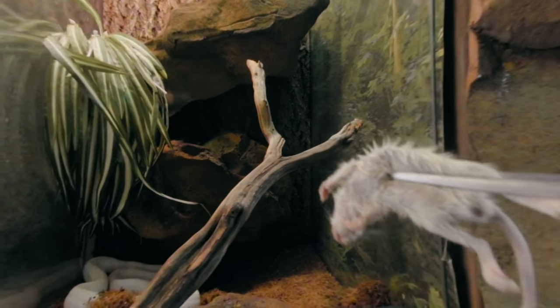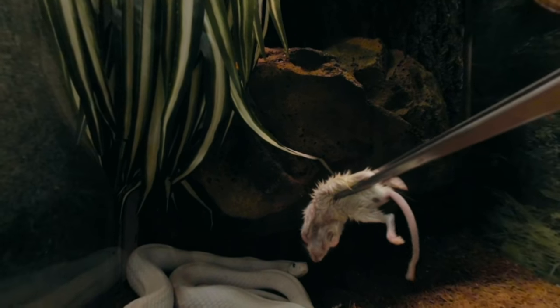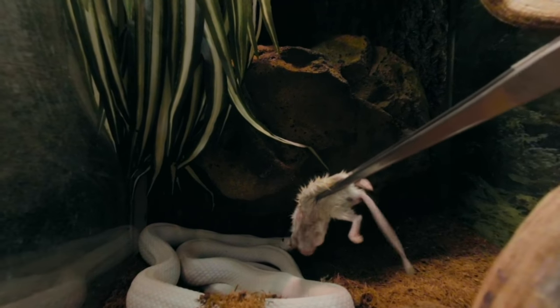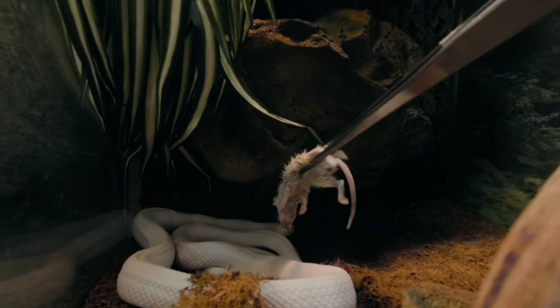Way to go, honey. This is actually Snowflake, a leucistic Texas rat snake. Here we go, girl. You interested? Want food? Come on. Want food?